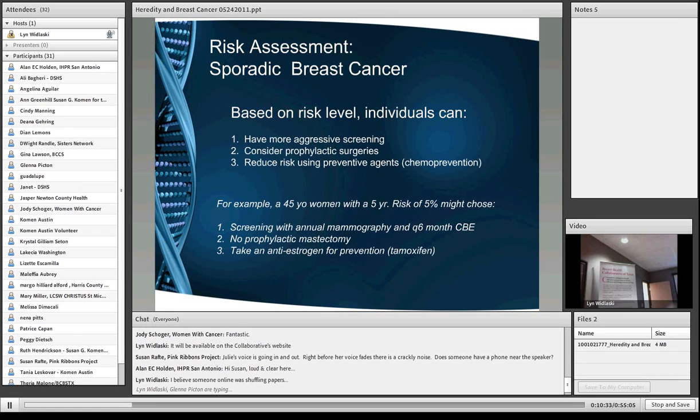And tamoxifen is a good drug, and most people tolerate it really well. And there's even some studies that suggest that if you have atypical hyperplasia, the risk reduction may be as high as 70%. So the benefit is really big in people that have hyperplasia.